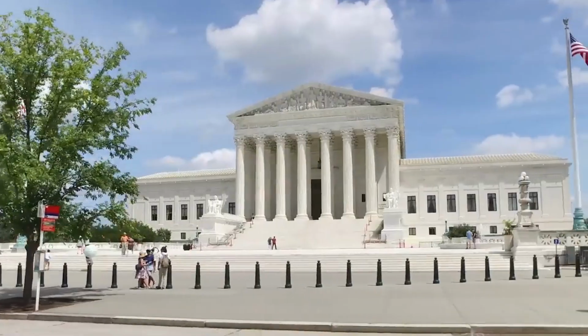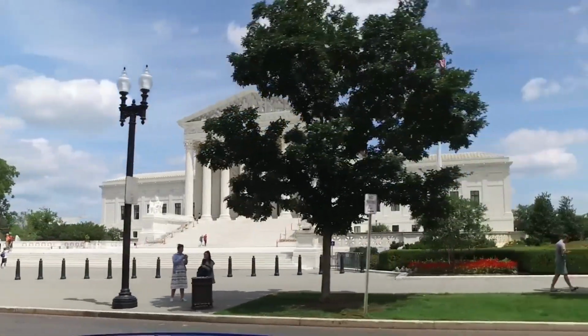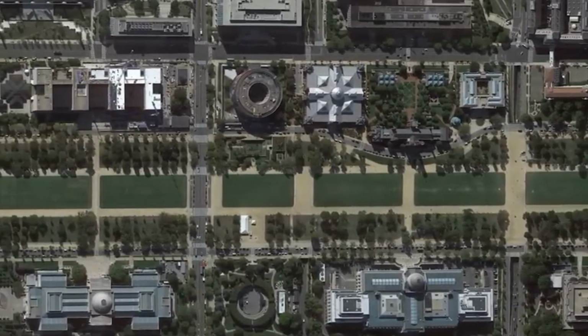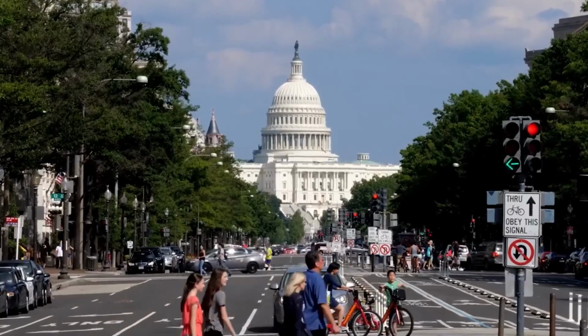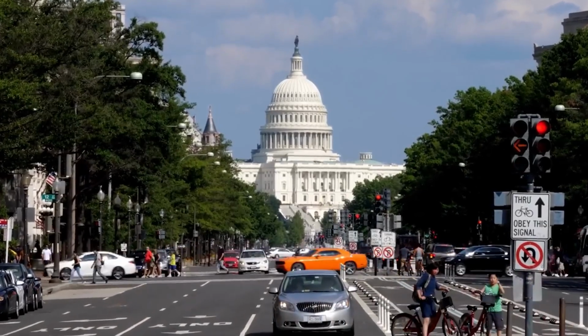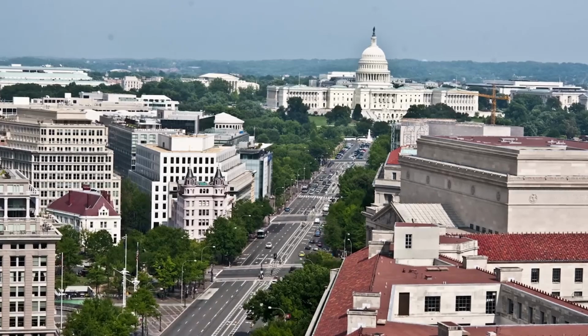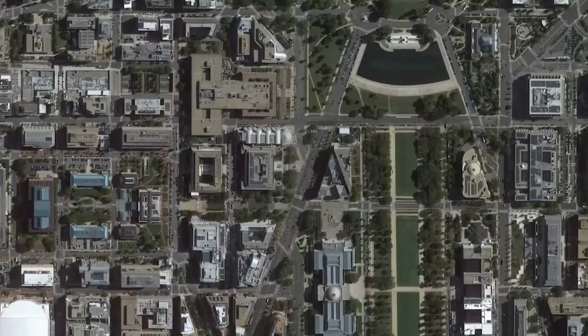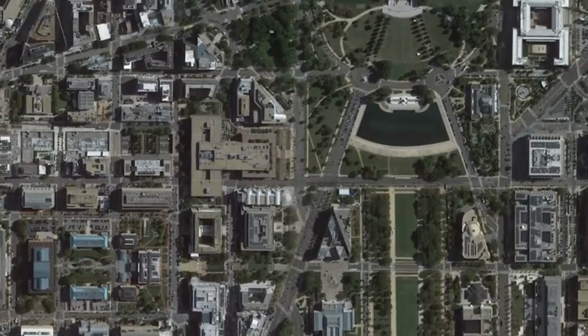initially intended for accommodating cars in the 20th century, have led to issues like air pollution and traffic congestion. Despite recent efforts to encourage public transportation and alternative travel methods, the legacy of the car-centric design persists, highlighting the challenges associated with adapting historical urban plans to modern needs.